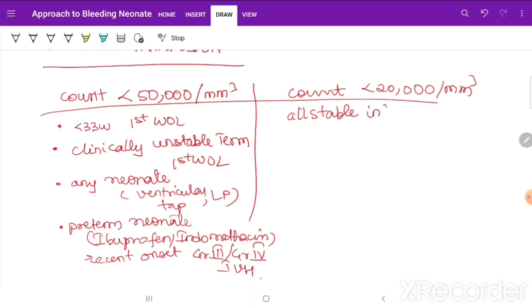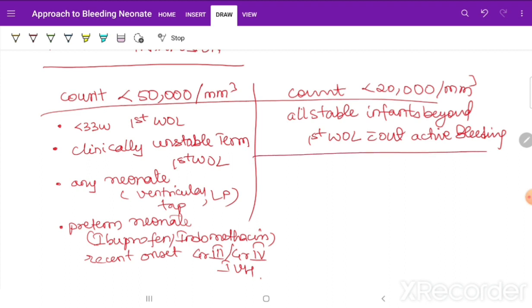All stable infants beyond the first week of life, beyond the first week of life without active bleeding. So even if there is no active bleeding and the first week of life has passed and the platelet count is less than 20,000, you can transfuse platelets.